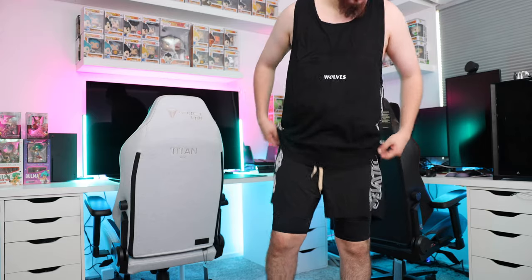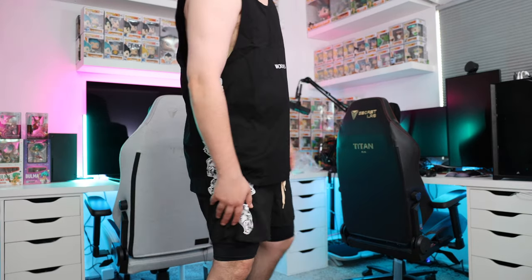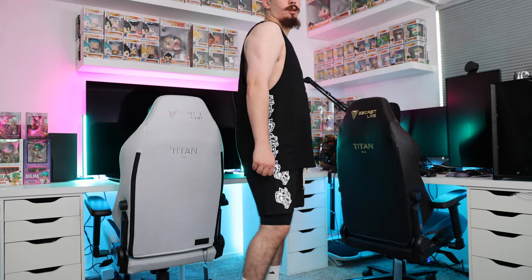So yeah, dude, I'm digging these compression shorts. You can't go wrong with them. Honestly, I've never had a pair of compression shorts this comfortable. If you're looking for workout shorts, these are the perfect workout shorts, even to go running in. The tank, I like the tank, tank's cool. Definitely the sides and everything. For me, I like to usually get a little bit bulkier when wearing tanks.